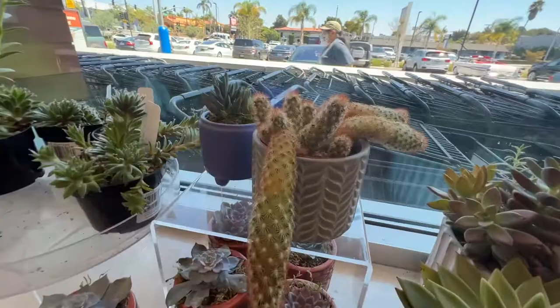This one looks like a tarantula. Not sure the name of it, but I bet it might be the name.